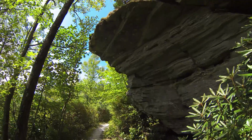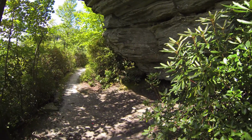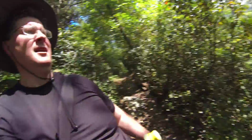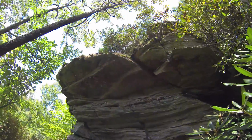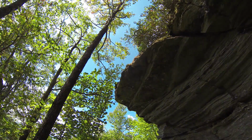I'm probably not even 50, 70 yards beyond where I just shot a while ago. Looks like it could be a little bear den or something, doesn't it? Just for point of reference, that's kind of how I'm sized compared to it. So that outcropping there goes up probably 20 feet or so, probably about 15, 16 feet there at that point.